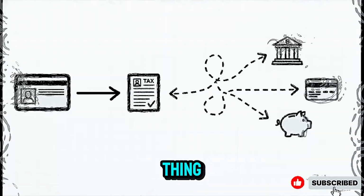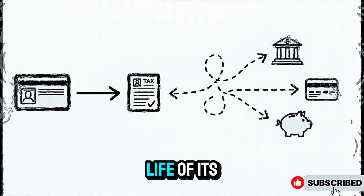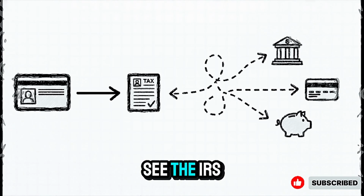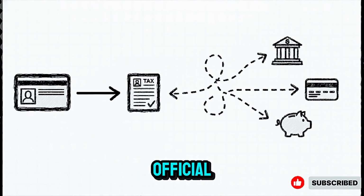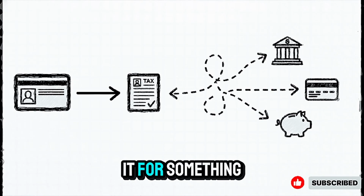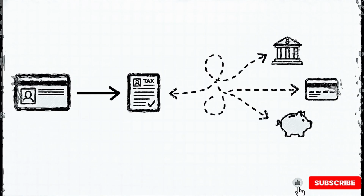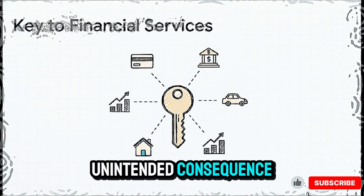But here's the thing. Once that number gets issued, it kind of takes on a life of its own. See, the IRS meant for it to do one thing, but the financial world saw an official government-issued ID number and started using it for something else entirely. And this is the huge unintended consequence.